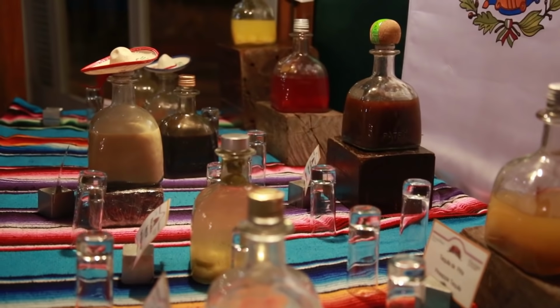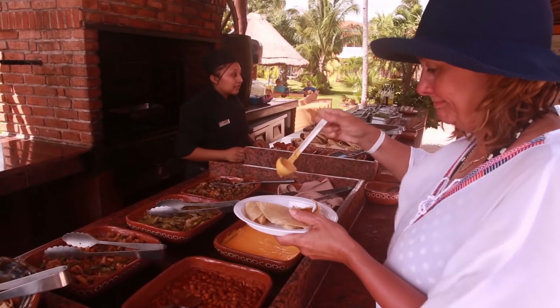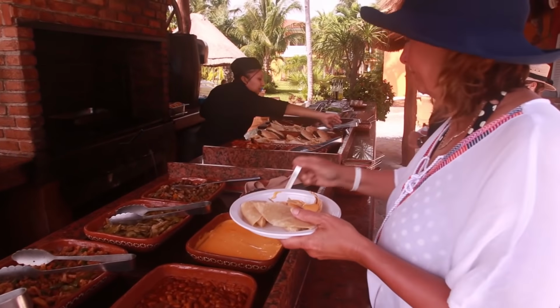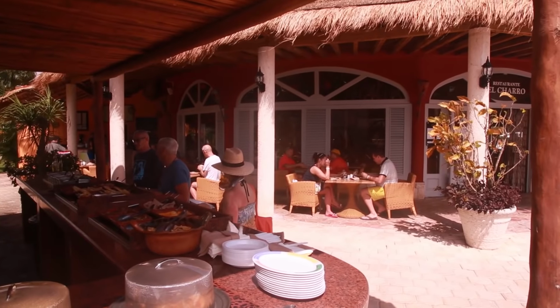It's beautiful because you're eating in the round. You've got these fabulous, colorful tablecloths and really fabulous people serving you as well. And the lovely thing is that you also can come here for your lunch and then go out and have a dip afterwards. It's perfect.